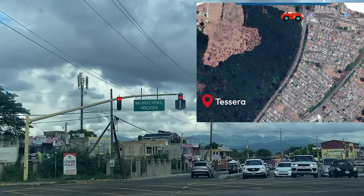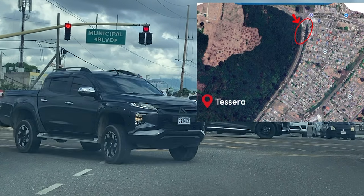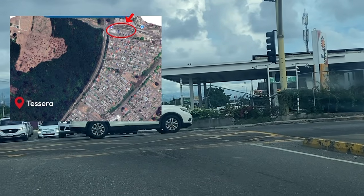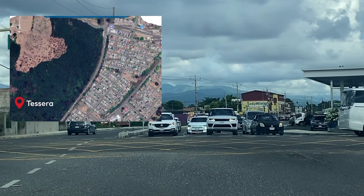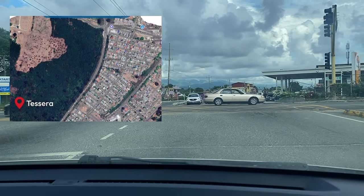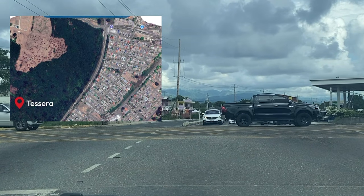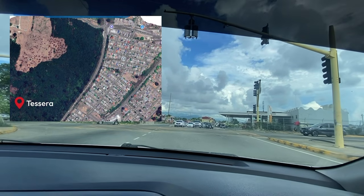Alright, so the road in front of us is Municipal Boulevard, so we're gonna turn right to continue on to go on it. The Petcom gas station is right here. Over there, up further, is Independence City, and to our left are cars coming from, I guess, Mandela Highway on the Municipal Boulevard. Alright, so we're gonna turn right to go on it.